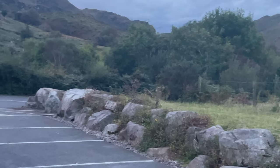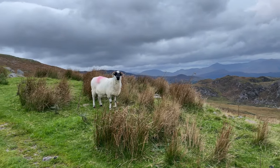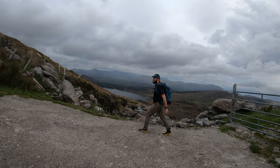You are on private land, I believe, for the whole hike. Maybe not the top, but at least the bottom here. So you'll see some sheep and you'll just want to respect private land. No camping is allowed in the area.